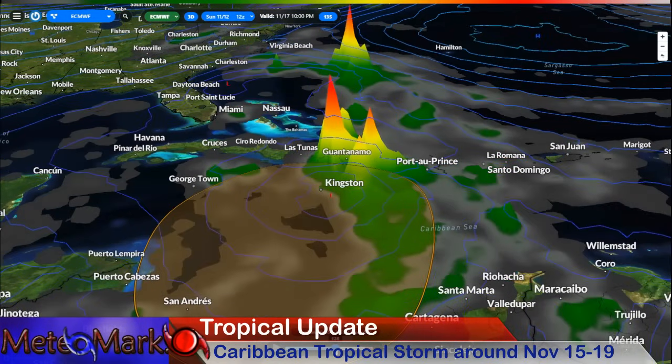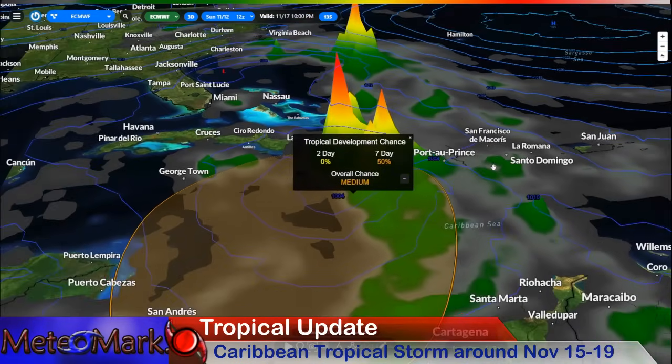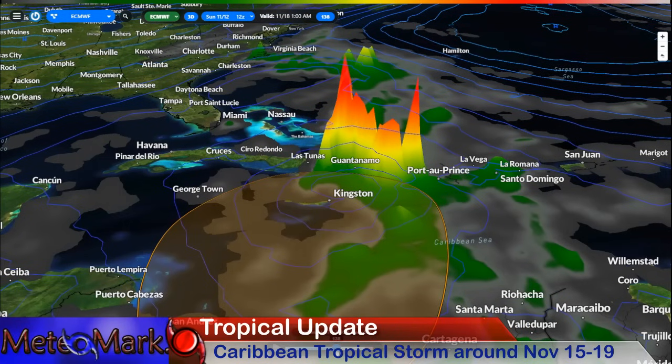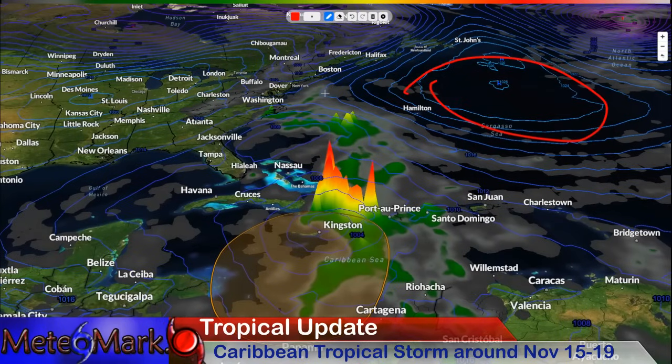But there it is, the center circulation on this latest European model showing the low going right over eastern Jamaica at this point towards the 17th at 10 p.m. So that is Friday night. That is the time frame here we're looking at. And then it begins to start to move more towards the northeast here as it gets stuck in the base of this trough. You can see the retreating high pressure here into the North Atlantic.